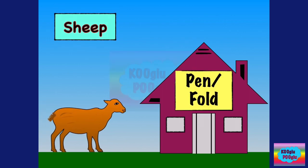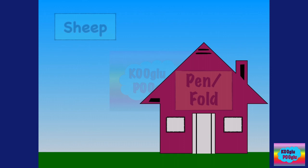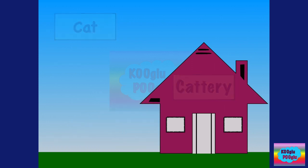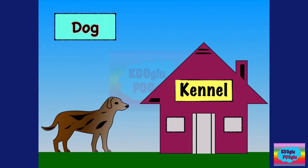Here we have a sheep that lives in a pen or a fold. Now here we have a cat that lives in a cattery. Here we have a dog that lives in a kennel.